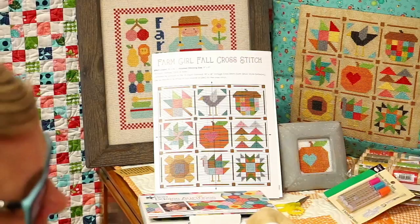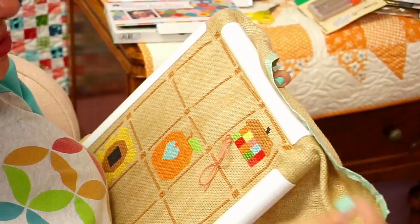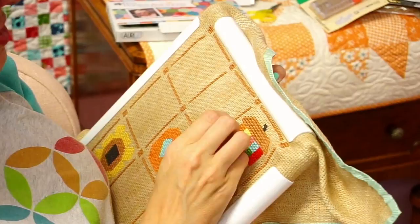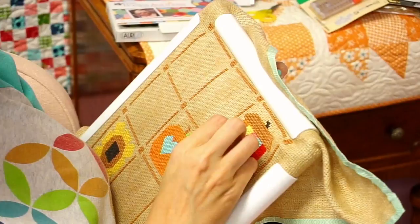I'm very OCD. I like things the way I like them. I like the shoes in my house to go where they go. I'm very particular about everything in my life. That's just my personality. But when you cross stitch or you quilt or you craft, do whatever makes you happy. If it's the back, you don't care how it looks, do whatever you want.